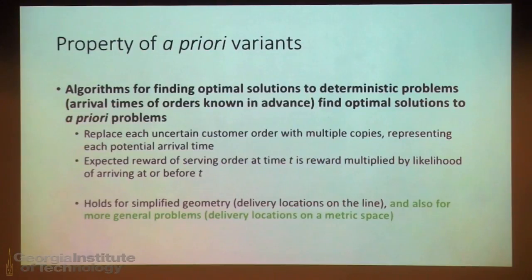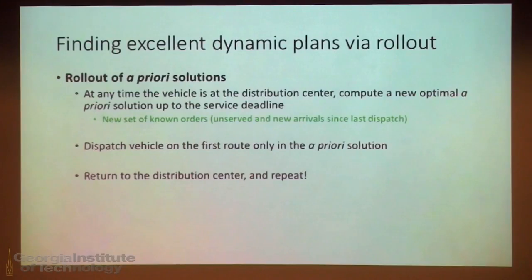It turns out this problem, maximizing this expected revenue minus cost, is no more difficult than the deterministic problem. And I describe how that works here. You just replace uncertain customer orders with multiple copies, representing each possible time the customer order might show up, with a probability. And then you can use the same algorithm to optimize that problem. So it's actually not difficult to solve optimal a priori plans that build these plans in advance to maximize the expected revenue minus cost. Not only does this hold for the simplified geometry, but we also show in our research that this holds when customers are not just located on a line. So you can show that as well. OK, last thing, and then I'll show you some results here.